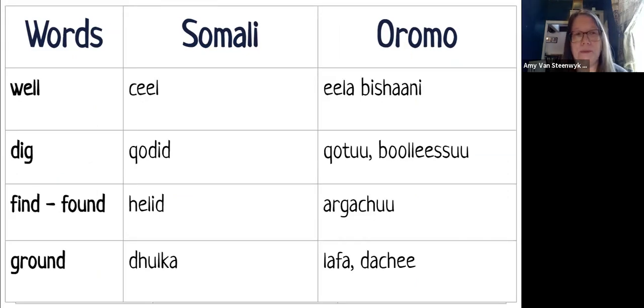When we were in person, we used to get onto Google Images on their phones and Google Translate or the online Oromo Dictionary. And now we can't really do that, but I'll turn on my video and model, like, hey, I've got my dictionary, I'm going to look up this word, or we'll go into Google Images and search for something or go into Google Translate.